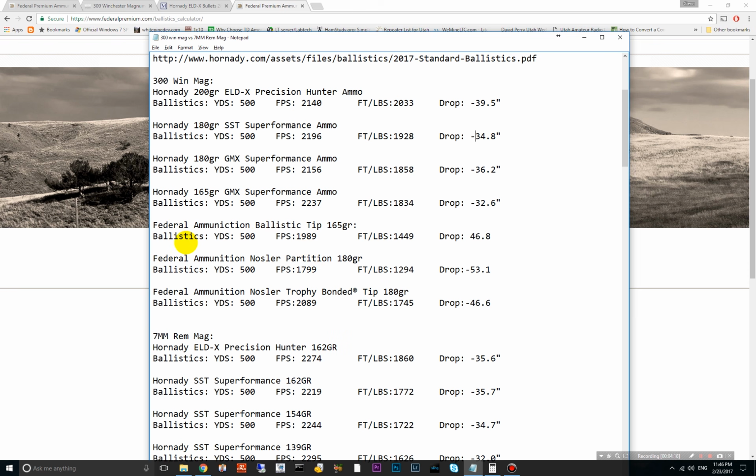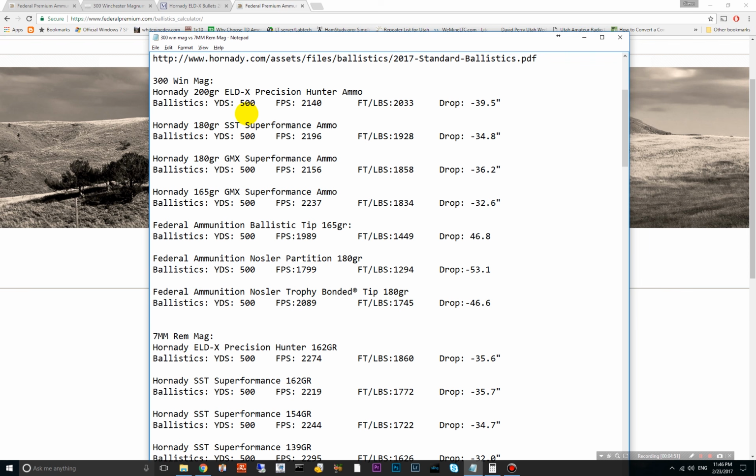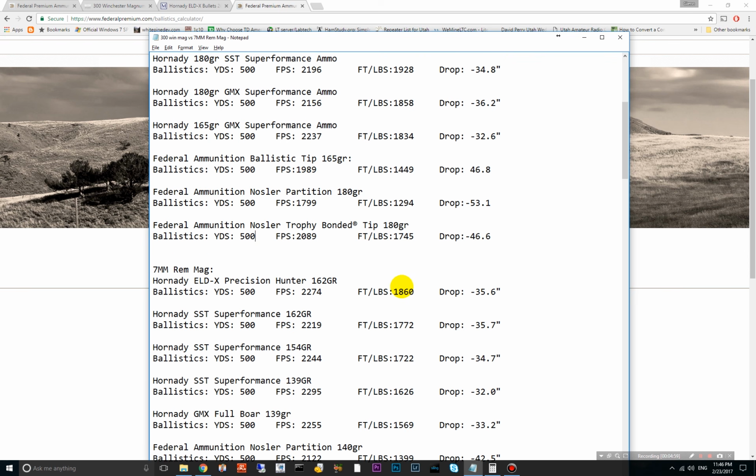Let's move down here. Federal ammunition, Ballistic Tip, 165 grain: 1,989, 1,449, 46.8. Nosler Partition: 1,799 feet per second, 1,294 foot-pounds, 53-inch drop. Nosler Trophy Bonded is 2,089 feet per second, 1,744. So this one kind of puts it back up in the performance of the Hornadys. The Federal ammunition available with Noslers doesn't perform very well in the 300 Win Mag.